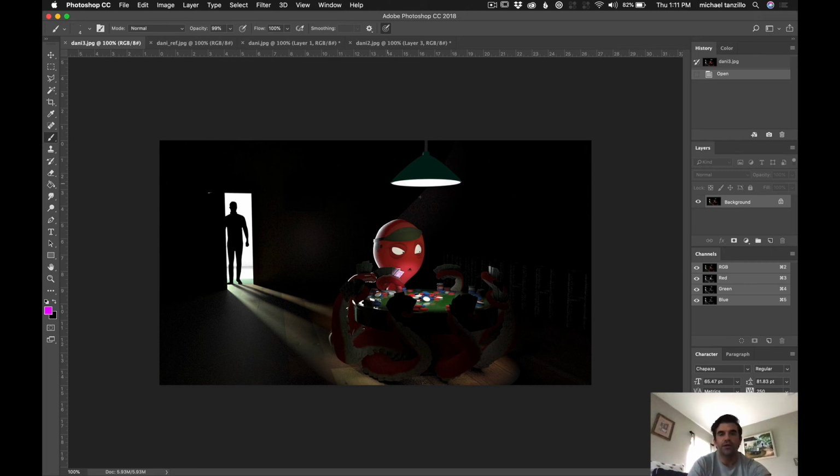And then eventually you'll probably want a little bit of haze or volumetric glow coming down here, just kind of hazing out a little bit. But yeah, overall, really, really great stuff. And I think this is structuring out to be a really, really strong piece.